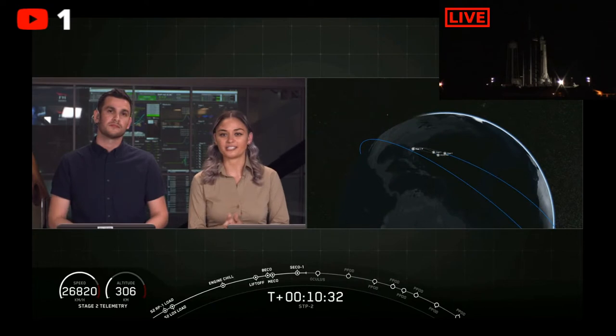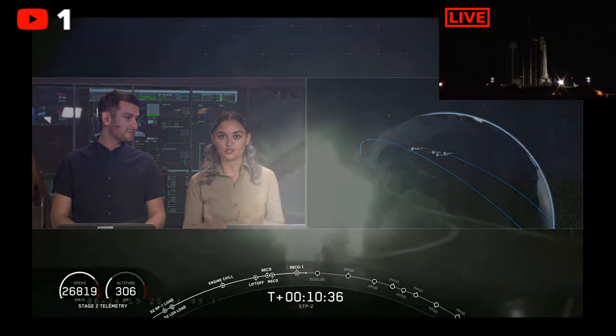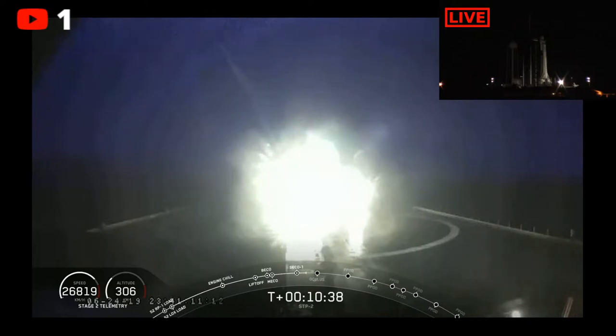Now we're just 30 seconds away from that center core landing. And it's no surprise that we do not have a live view of that center core as it's coming down, but it looks like we got a live view of the drone ship there. Of course, I still love you. If you're just now tuning in, we're just about 10 seconds away from that center core landing burn beginning.